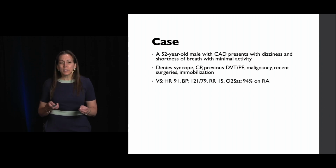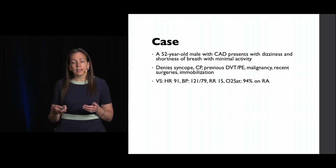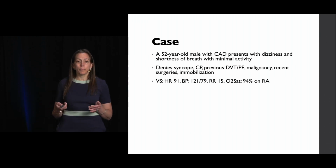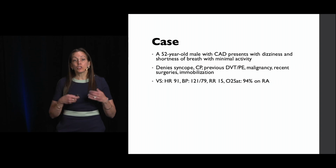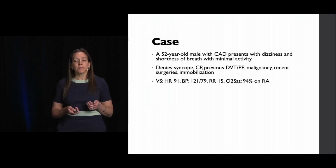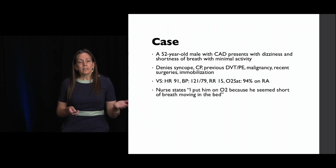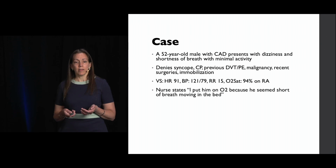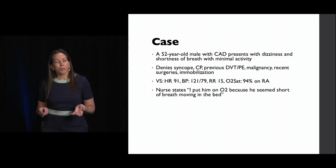The blood pressure seems a little bit soft to me, especially with someone with coronary artery disease. I would assume that they have hypertension at baseline, so it seems a little soft. I would assume that they would be on beta blockers, so a heart rate of 91 is also a little bit suspicious to me. And the nurse comes and tells the doc that she put him on O2 because he seemed short of breath moving in the bed. That's a little bit weird.